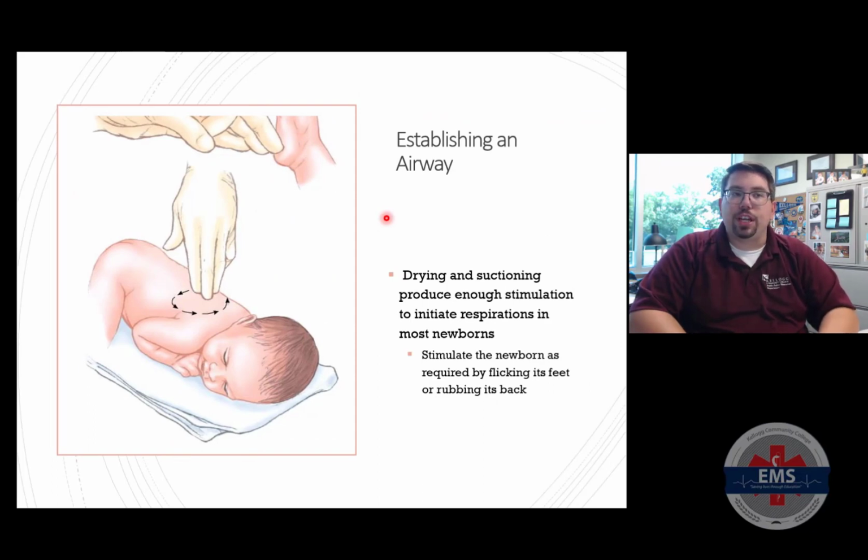One of the things with establishing an airway is, believe it or not, stimulation is one of the most important techniques you can have. It will help you establish an airway more effectively than many of the other tools you would use on that of an adult. Drying and suctioning produce enough stimulation to initiate respirations in most newborns.